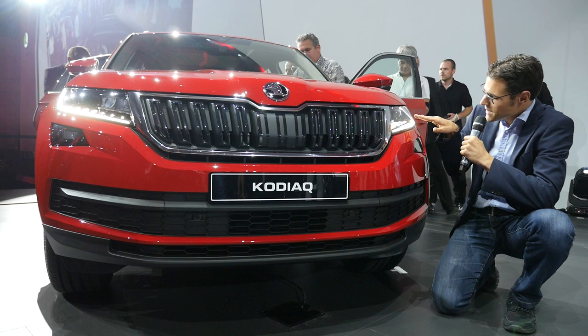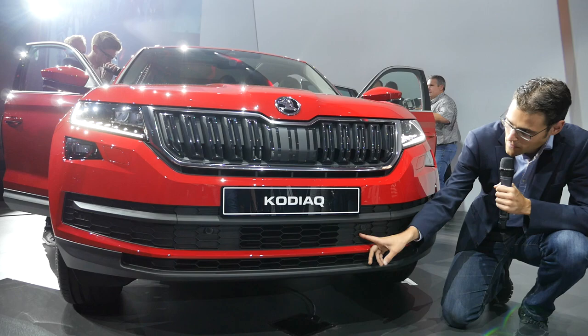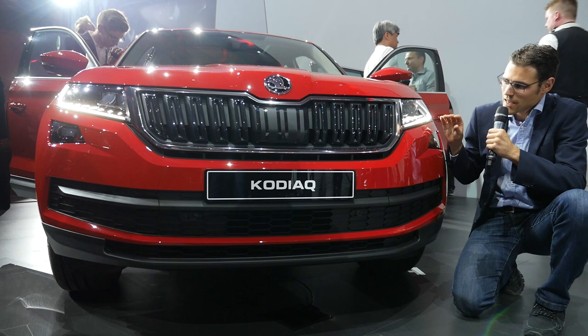Optionally, there are also LED headlights available now. In the lower part, you see this SUV style with black plastic and a comb structure right here. And it looks a little bit like a stronger Superb, so it keeps the same elegance, but just put higher.